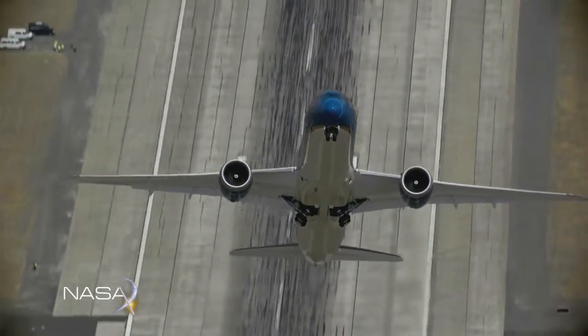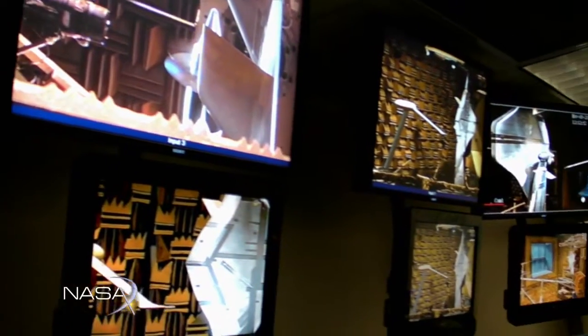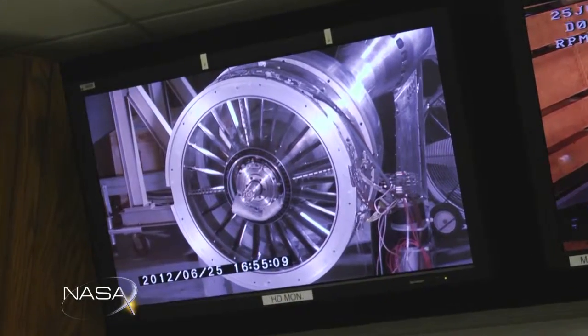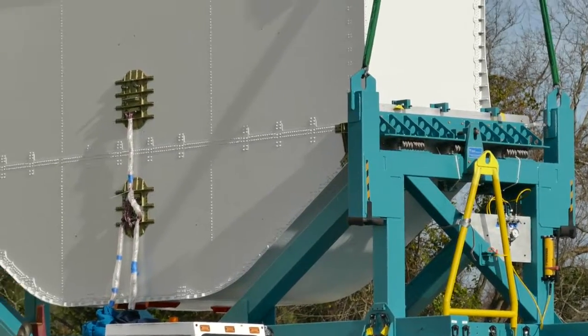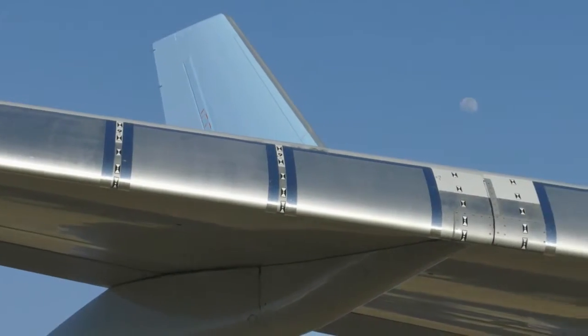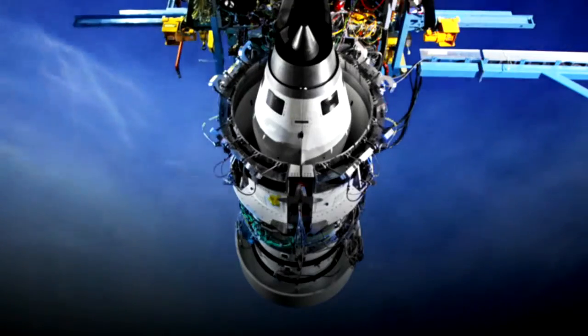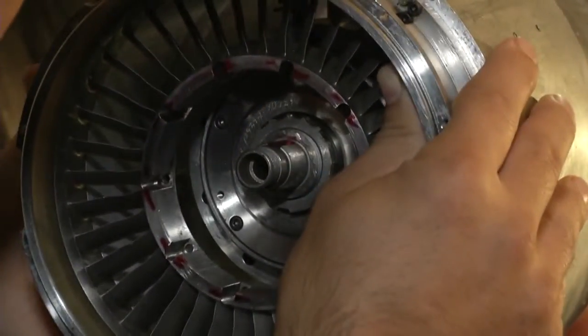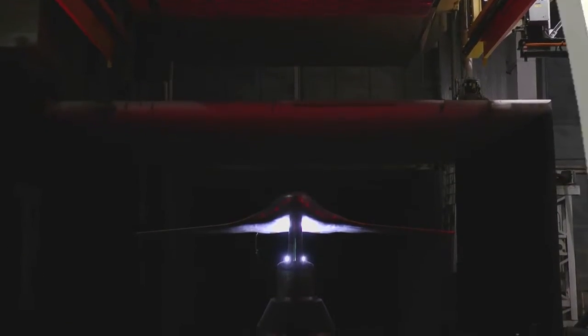Part 1 of this episode of NASA X looks back at some of ERA's earlier tests to see how those early successes and failures paved the way to the larger, more advanced tests of today. And we will see what the future holds for many of the ideas and technologies that have been developed by some of NASA's best and brightest engineers and researchers.